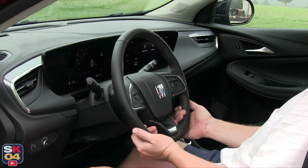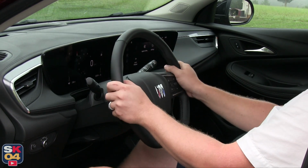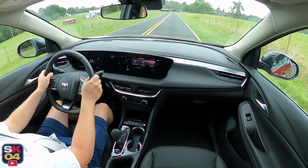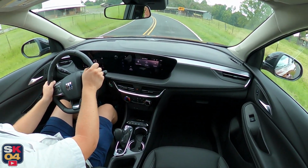The ST's flat bottom steering wheel is leather wrapped with grip bolsters at 10 and 2, plus a plethora of controls, including radio controls on the back of the steering wheel. The steering wheel is also manually adjustable for tilt and reach.